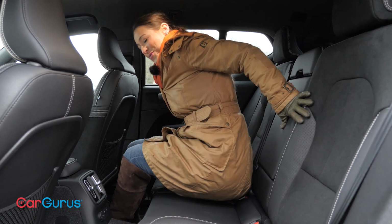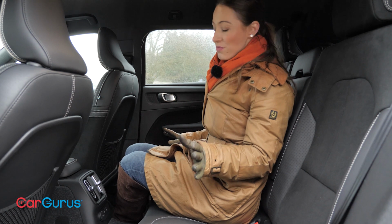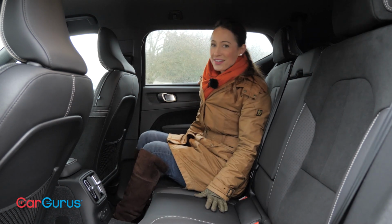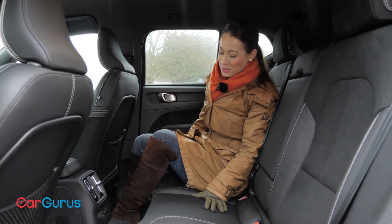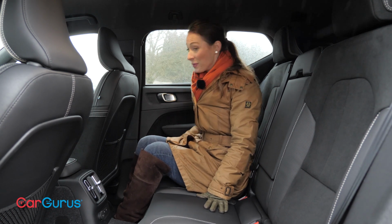And then it's also wide enough to fit 3 people side by side. And this middle seat is actually quite comfy, but there is nowhere to put your feet. So you have to straddle this big tunnel in the middle or try and squeeze your feet into one footwell.